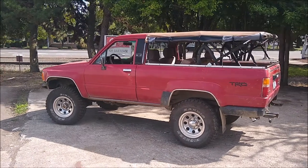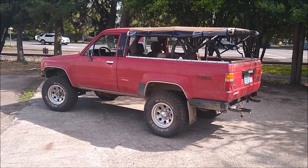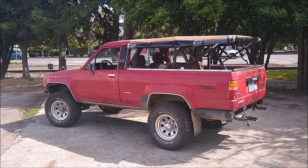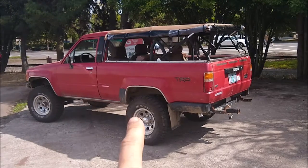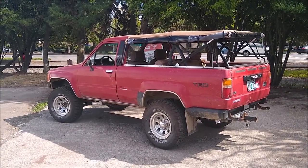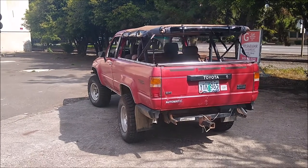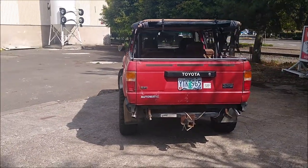I actually have another 1986 4Runner that's in the process of having a 3.4 motor swap done to it, and that also has a 5-speed. Because of that, I had to take the 5-speed out of that one, which may end up in this one eventually. But for now, it's an automatic, and I don't mind it. It's a little bit more gutless than the 5-speed, I think, and certainly less fun, but it's more fun in traffic, which is a big deal for a daily driver.